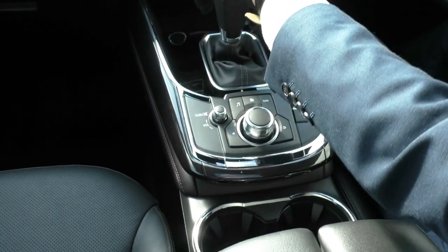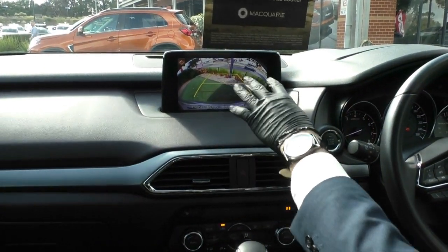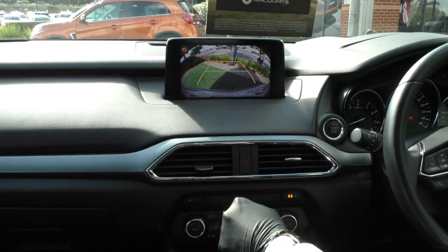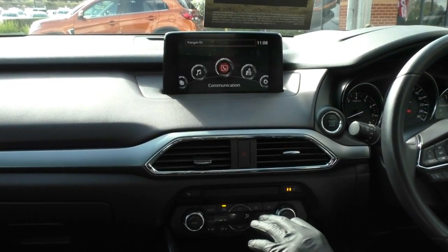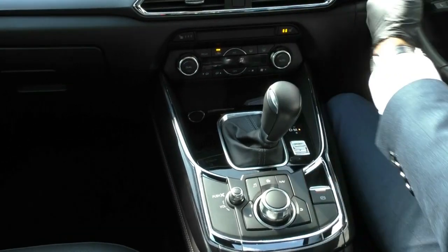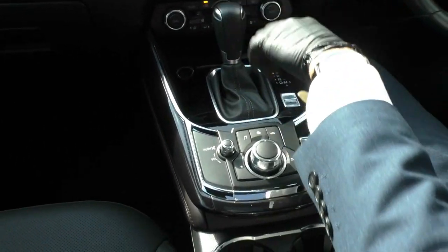And if I bring it into reverse, see that really nice reverse camera that does come in the model, quite clear. The coloring and lighting is very good, and you can see the rear bar there at the bottom quite clearly. If I bring it down into drive and flick it to the left, that'll flick us into our sports shift system, so you can actually flick through the gears manually yourself if you did want to. You can just leave it in drive and the car's going to do it for you.